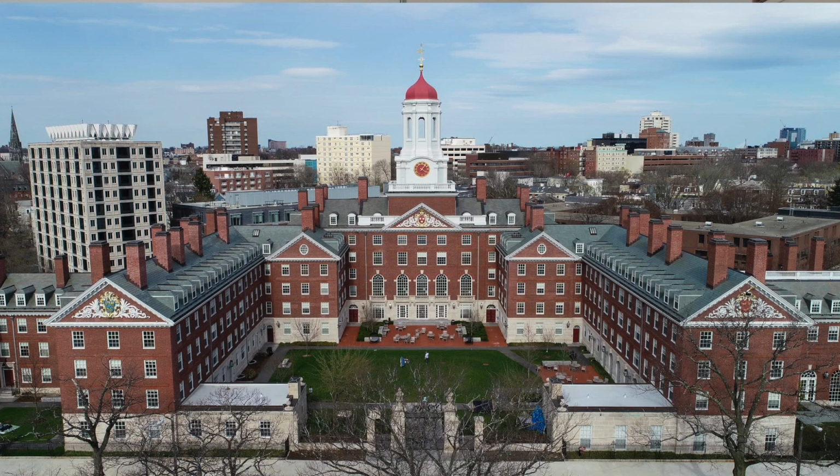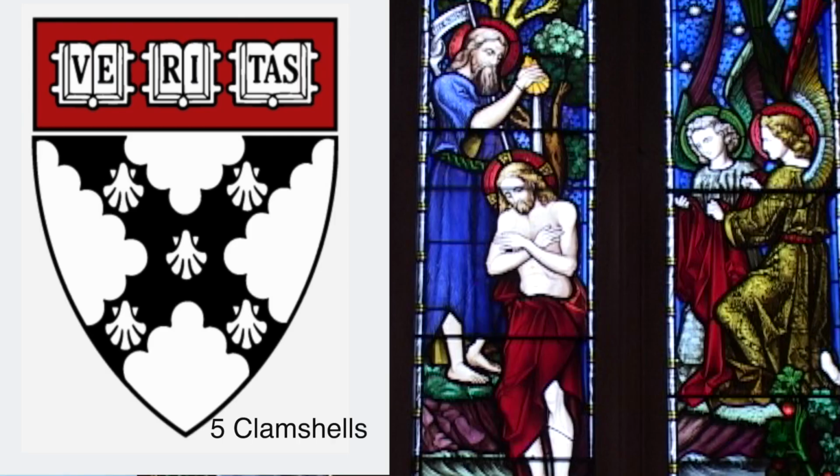The oldest college in the United States of America is Harvard. It was created in 1636. Its emblem for the business and medical school is 5 clamshells. These 5 clamshells represent the 5 rotations of Venus and the solar calendar.